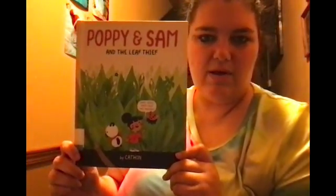So, cute little book. It's the first one in a series of books, Poppy and Sam. So I probably will try to check out the other ones because I thought it was really cute. I liked the illustrations. I don't know if they're all like them trying to solve some kind of mystery or what.